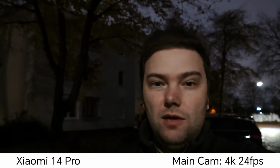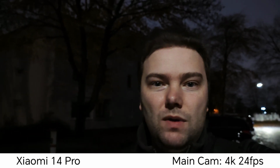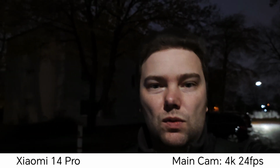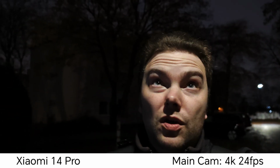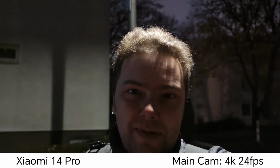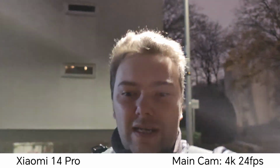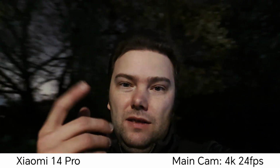Here now the Xiaomi 14 Pro, which has an advantage in night video mode, which can record 4K 24 frames per second. So what do you think about this one here? I'm not sure if it's opening up the aperture to f1.4 or not. I'm walking towards the light underneath me, above me. I'm underneath there. Light in the background right now. Internal microphones here. What do you think about the quality, about the stabilization? Now I'm in the dark, looking into the light. What do you think about the quality here on the Xiaomi 14 Pro?